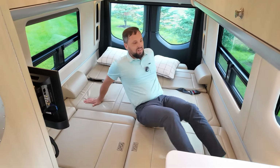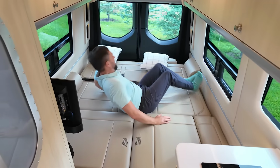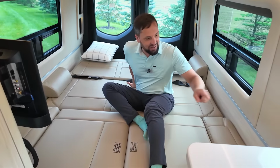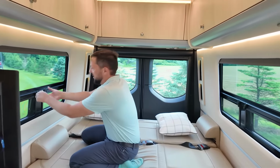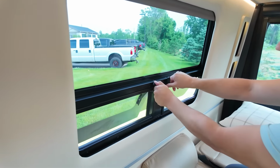I could sleep all the way in this corner, and I got all that room up there. Again, this way, and this way, and this way. You figure it out. There's USB over here. There's 2 more speakers. You got reading lights back here. And these windows, they crank right out. And of course, they have insect screens.